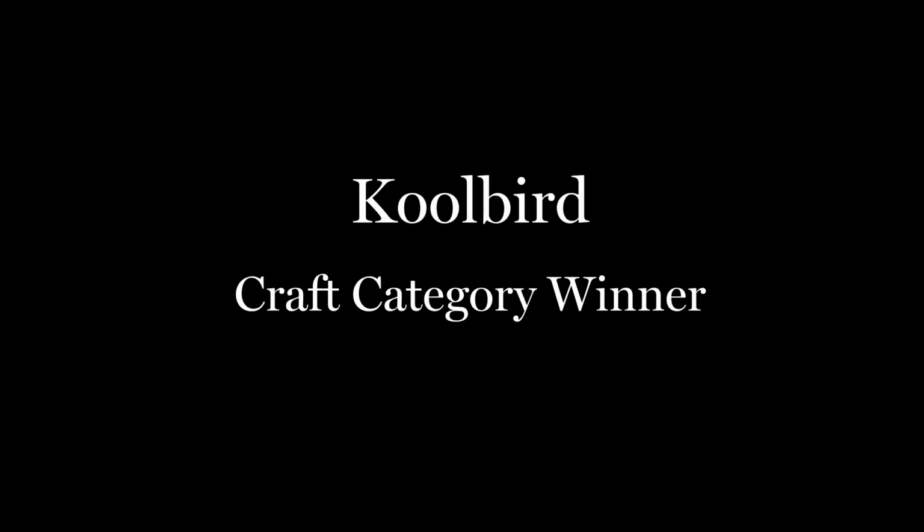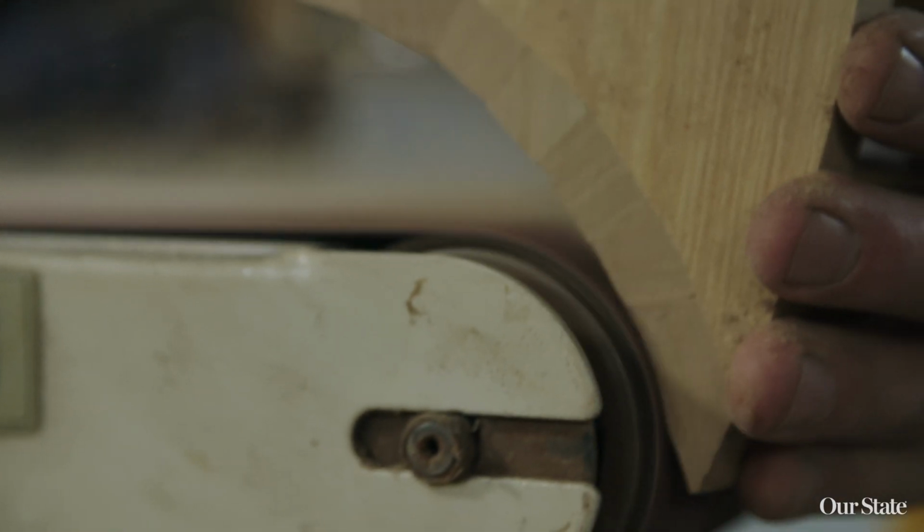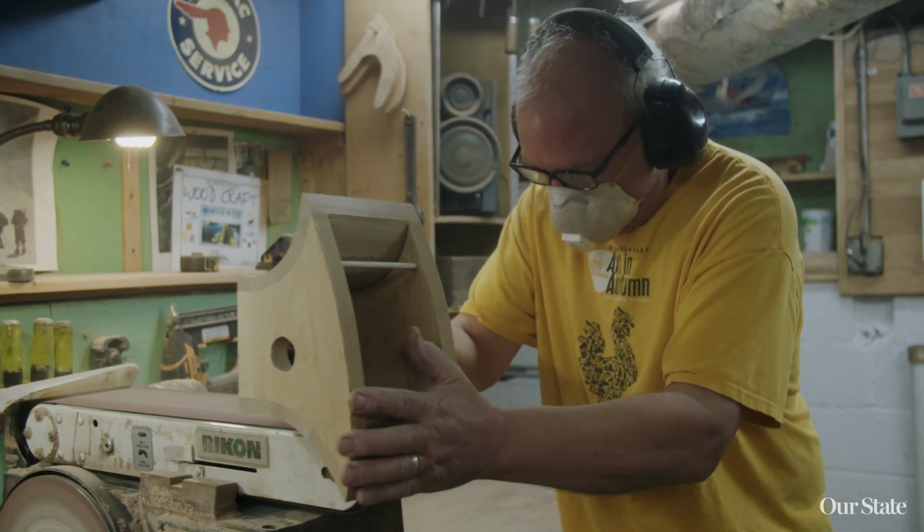There's three things that make my birdhouses unique. One of them is design. I went online and I haven't found any mid-century modern birdhouses that even come close to mine in looks, but mine are a little more eccentric than that.